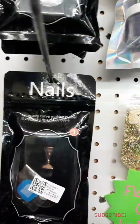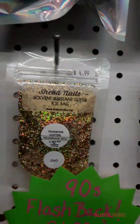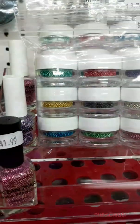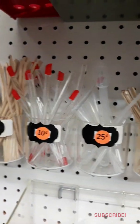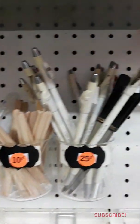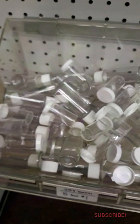Brushes. Nail stand. They have kits. Big packages of glitter. Glow acrylic powder. Heating. There's some more glow in the dark. Yeah, like cuticle sticks. Holders for the rhinestones. Jars.